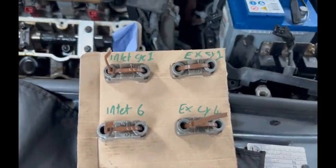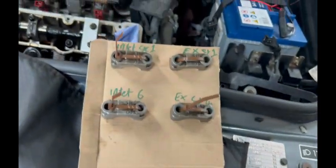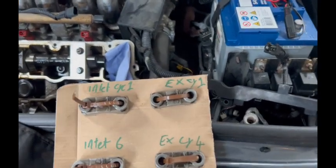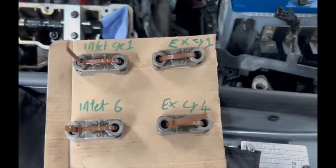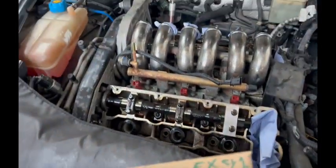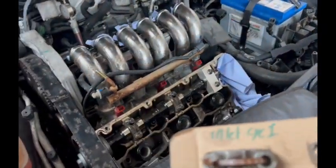And welcome to the Arts and Crafts show. It annoys me that I've done that one the wrong way around, but I was in a rush. So inlet cylinder 1, exhaust cylinder 1, inlet cylinder 6, exhaust cylinder 4. Cannot go wrong. So we'll put them somewhere safe, and now we'll get on with stripping the bottom. Also, what's good to see is she has not moved, which is good. Right, let's go and strip the bottom.